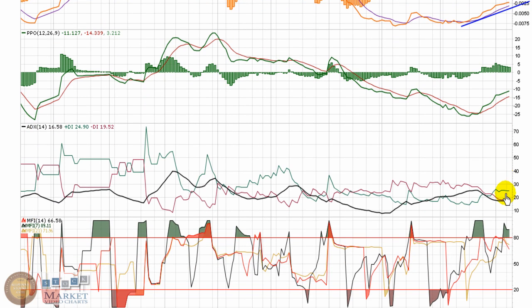PPO is giving a similar reading. ADX very neutral, ADX itself only registering a 16.5. Not a lot of strength to a direction at this point. I always look for a move back up through 20 and certainly through 30 to show a strong direction. MFI's move back over top of 50, it's a very nice look.